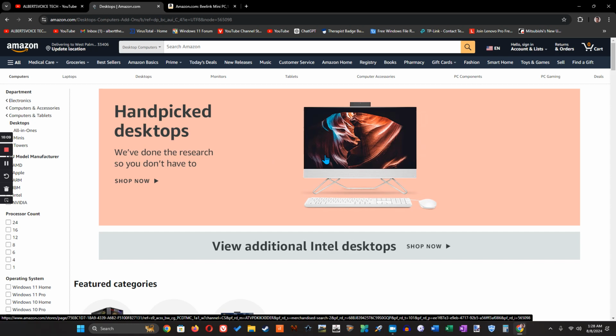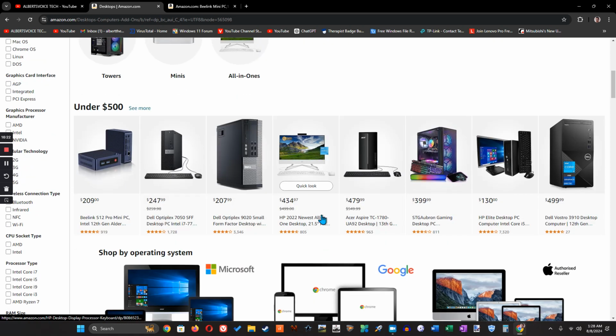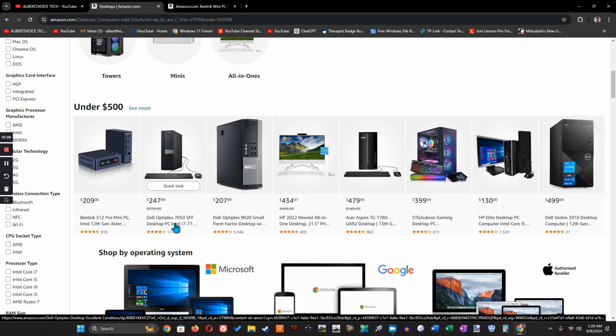Walmart has this as well. I've seen it. Oh, it's dropped down to 434. So remember, the computer is the monitor. An Aspire desktop, $479, 13th generation. Ooh, red flag. 12th generation, $49. Dell. Ooh, so it's $500 for that. Omniplex.